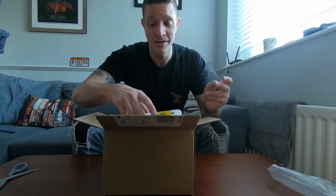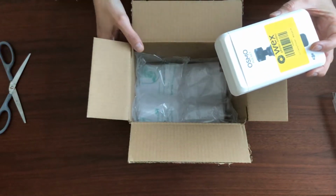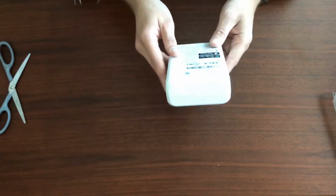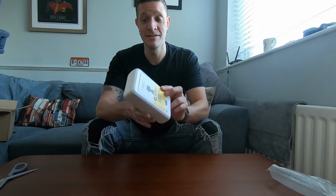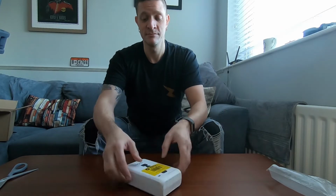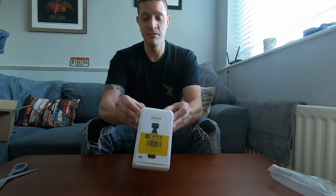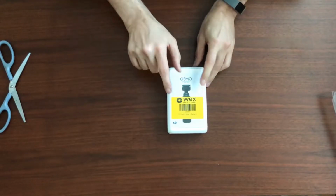Packing. Ooh. Hello. We've got ourselves a DJI Osmo Pocket. Bought it from Wex.